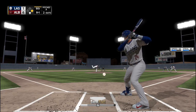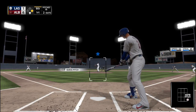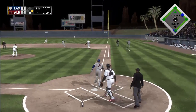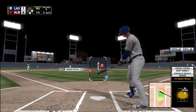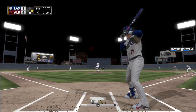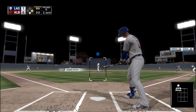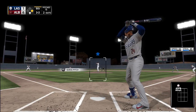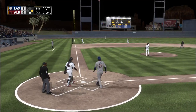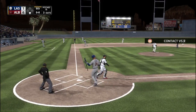Ready with the 0-1 pitch. A fastball that just misses inside. The 1-1. Hit hard down the right field line. But that's a foul ball. Messer is off at first with 2 away. To 2 balls and 2 strikes now. He's ready with the 2-2 pitch. High pop-up. Leon over to his right. No trouble with this one, and the inning is over.